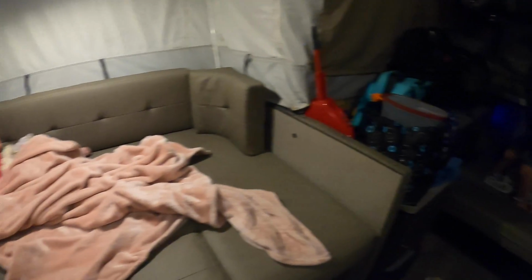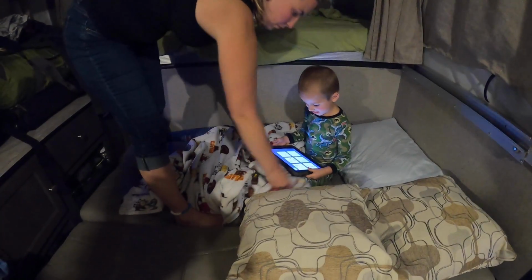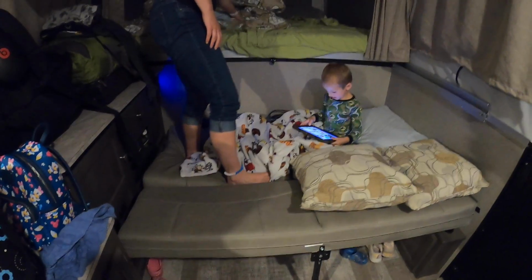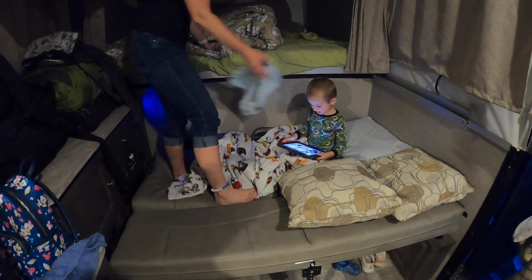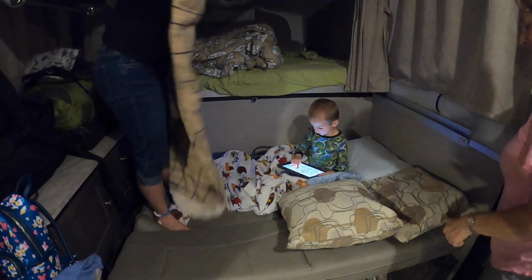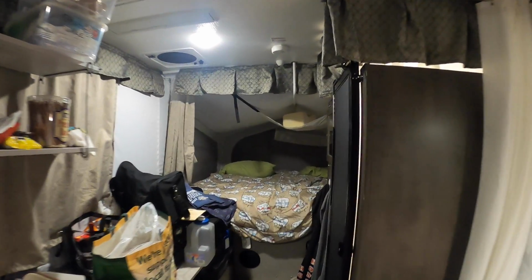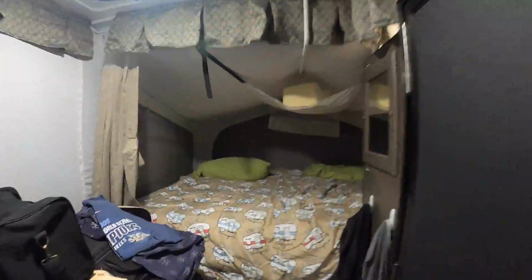Got the sleeping quarters set up here. Kaylee's in the dinette. Nick is in the fold over little sofa thing here. It's actually pretty large. That's a decent sized space for a kid to sleep on. Yeah. I mean, for an adult it would be uncomfortable. For a kid, that's pretty sweet. We've got the big king size bed up here, and then the honeymoon suite back here. That's where Betsy and Dean are sleeping tonight. Thanks for the hospitality, guys.